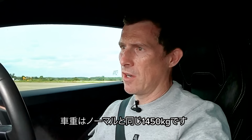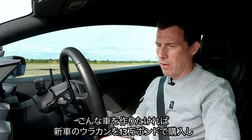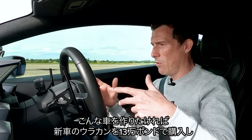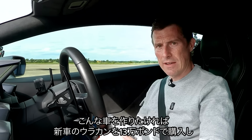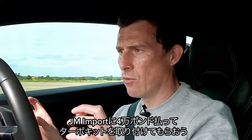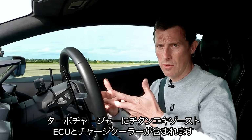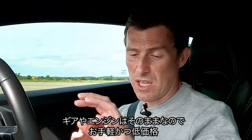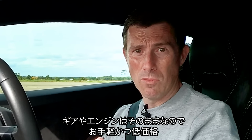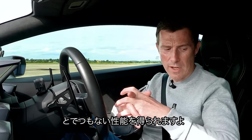Now you've still got a similar kind of weight as a normal Huracan, which is popping up on the screen now. If you do want to get one built, first of all you're going to have to buy a Huracan, and you can get one of this age for about £130,000. Then you can pay JM Imports £40,000 for the entry-level turbocharger kit. You've got the turbochargers, a titanium exhaust, a new ECU, and a charge cooler. Nothing is done to the gearbox or the engine internals. Quite simple, reasonably priced, and it gives you insane performance, as you're about to find out.